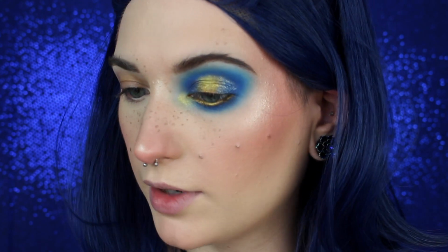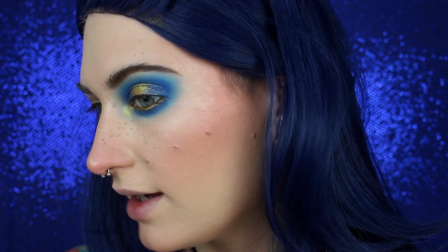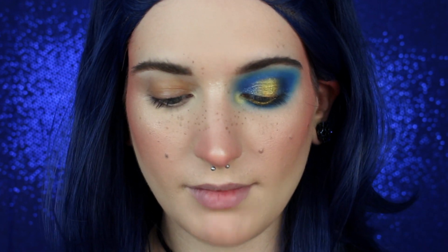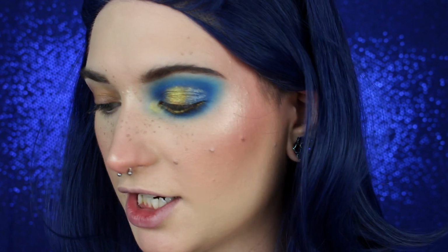Ooh, just look how pretty that ties everything together. Oh my gosh, I love that. I love this so much, and I'm never the person to say this, but I don't even wanna use the glitter because I like the way this looks on its own. But we must use the glitter. I'm probably just gonna do just a few little glitter tears right in the center.